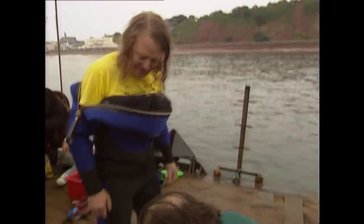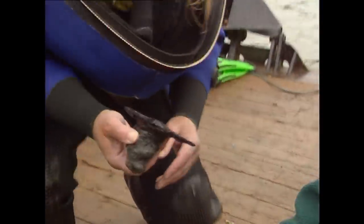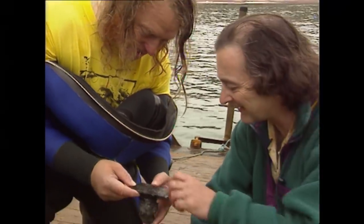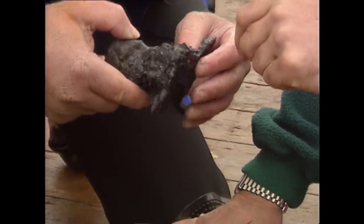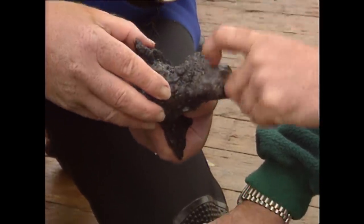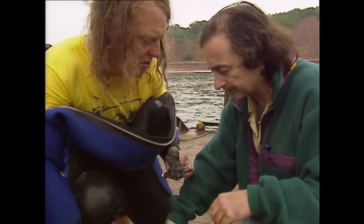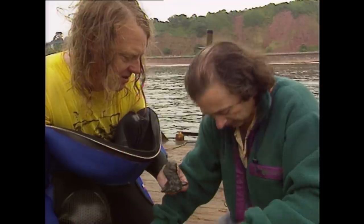Have you seen this? Oh, wow! Yeah, well, that's it, see what I'm telling you? Look, you can see that's wood, but you tap it, it's like iron. Unbelievable. It is metallic, really metallic, yeah. Isn't it? Presumably it's a nail, isn't it? Yeah, yeah.